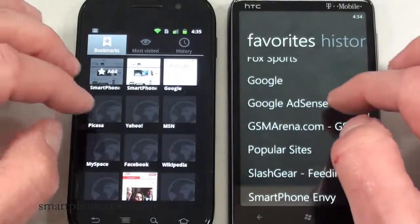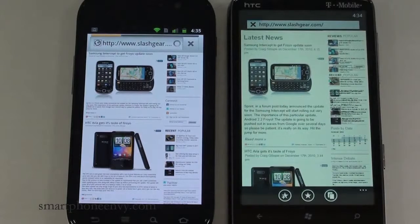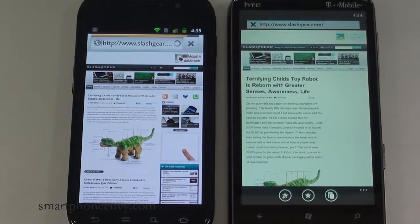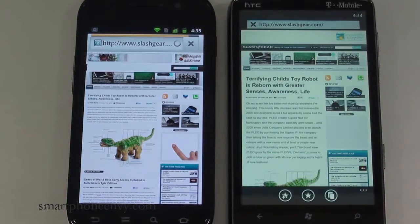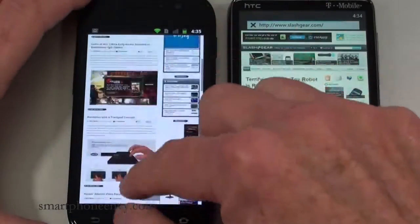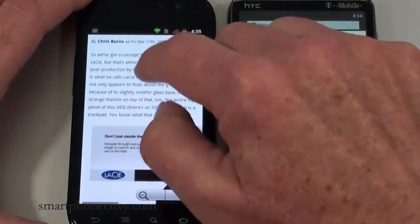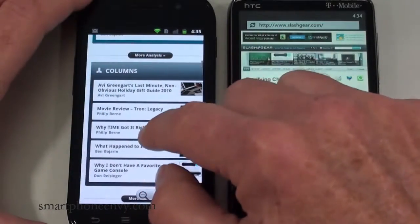Let's go over to /gear. I think I've got that on both of these. There we go, and we're off. Speed-wise, obviously the Nexus S is considerably faster at loading pages, and again, it's loading the full Flash ads as well. And the Nexus S is done. And again, no issues with scrolling. Double tap to zoom in. Very responsive. It's a real nice job of rendering the page.